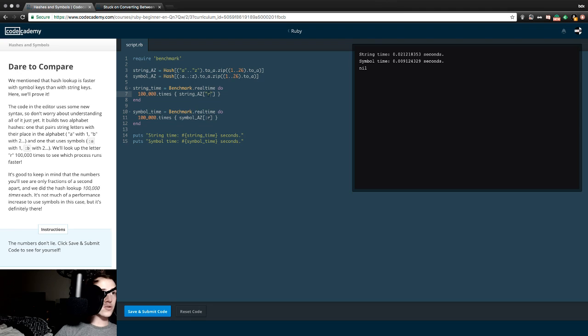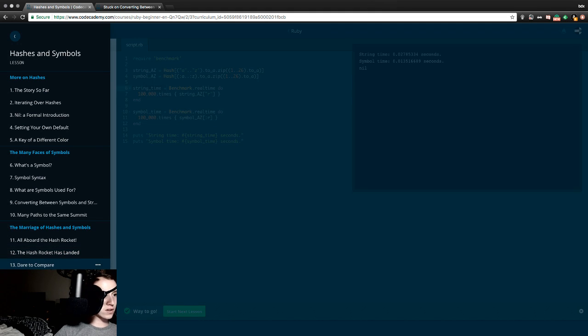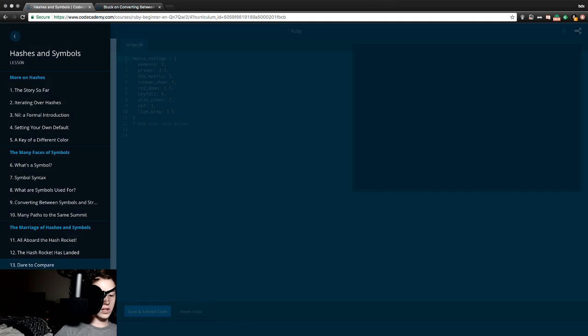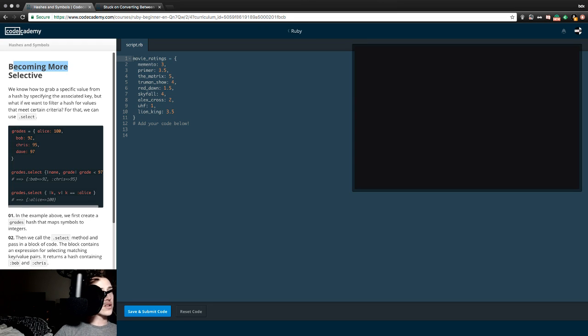Good to know. So I'm assuming if we were running a much larger program, a lot more complex, using the benefit of symbols, you go to query or run something, that will benefit you in the long run on a larger scale, more so than using the strings. So we move on. We're so close. We're on 14 of, well, next lesson, 14 of 15. We are coming to the end.